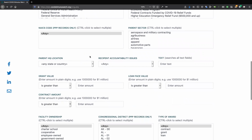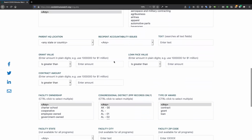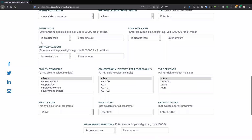But that's only available for the PPP program. And again, the parent headquarter location, accountability issues, you can search all of the text fields. So we have a notes section on the award pages. Sometimes it has additional details about the nature of the award, especially the contracts. And so you could search vaccine or something like that. And then you can also filter and search by the grant value, the loan value, and the contract value.